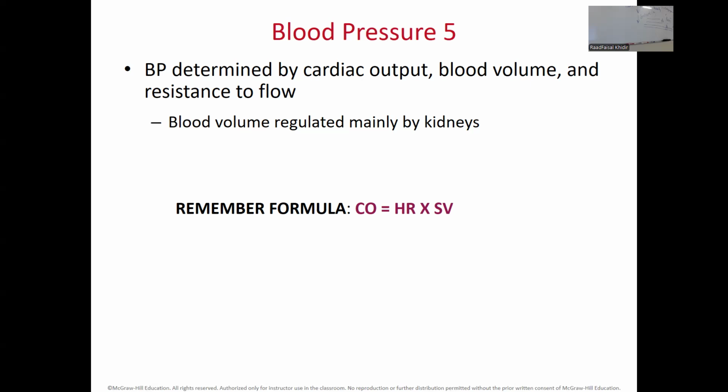Opioid. Opioid is for pain. It's for stopping the signal of pain transmission.